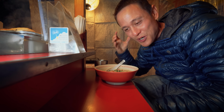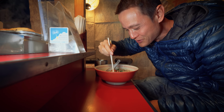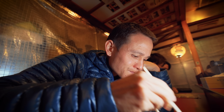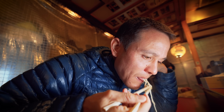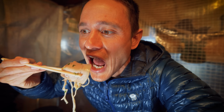And again, Fukuoka is the birthplace of this style of ramen. This is where it was invented. This is where they do it so well. And this is just a very rich bowl. It just feels so good. Okay, when I came here, I was the only one. Now it's almost full. Okay, last piece of chashu, last noodles.